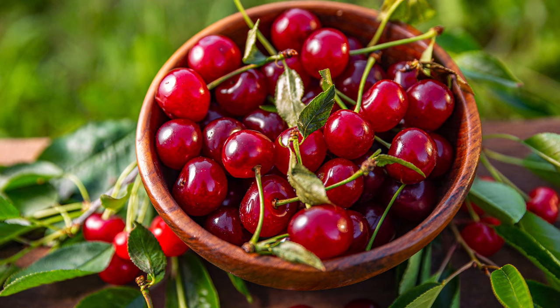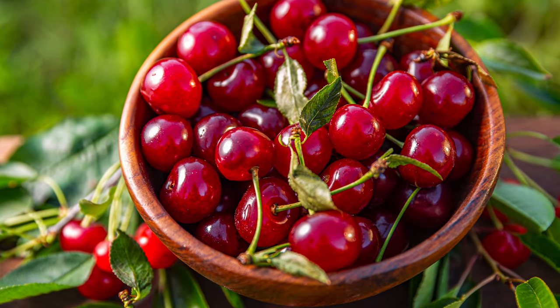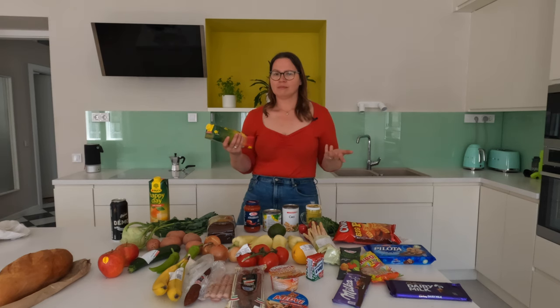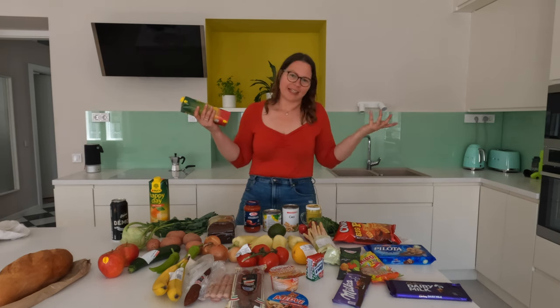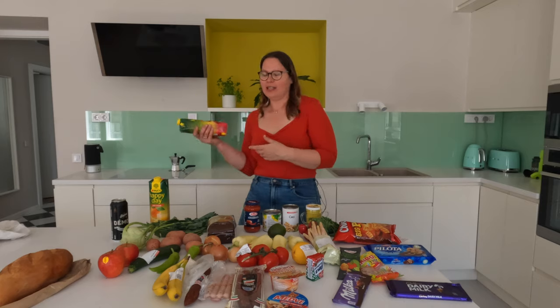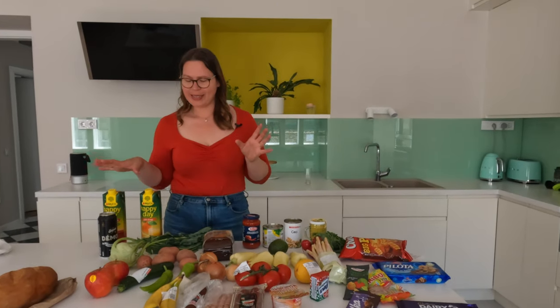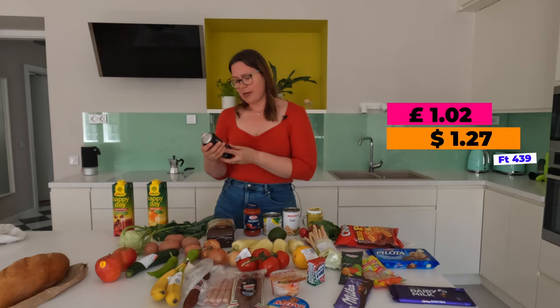sour cherry juice. It's not cherries, it's sour cherries. It's very similar, but it's completely different. They're more tangy or sharp or sour, but they're still sweet, they're not sour. Obviously this is going to be very sweet, but still the sour cherry flavor is going to be there. But like real sour cherries, fresh ones, they're amazing. And we also got a Hungarian beer.